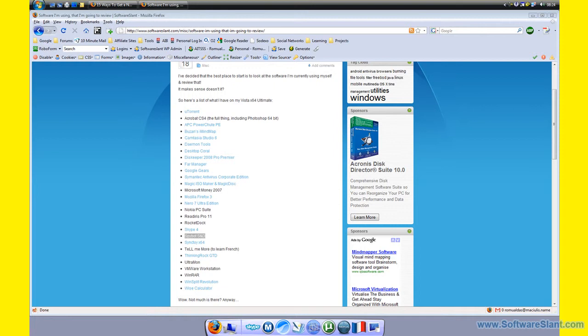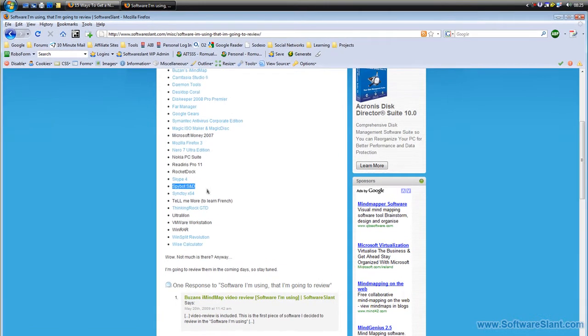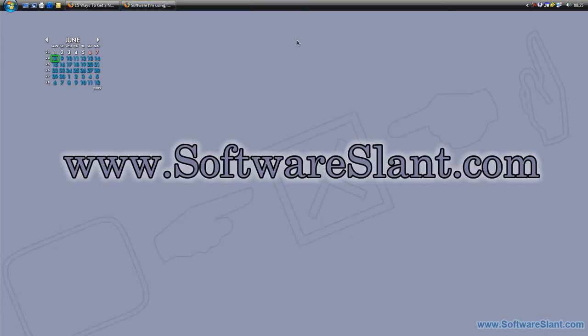SoftwareSlant.com, and today I'm going to review a program which actually lets you catch certain viruses and backdoor Trojan horses and malware, basically bad programs that infect your computer. So it's not like an antivirus, it doesn't catch viruses, it catches all kinds of other parasite software. And that is called SpyBot SND, which stands for SpyBot Search and Destroy, and it's a really powerful software that catches all kinds of bugs on your system.